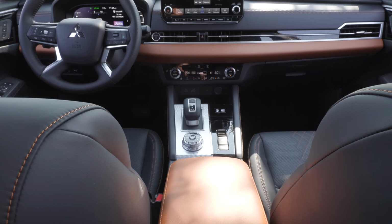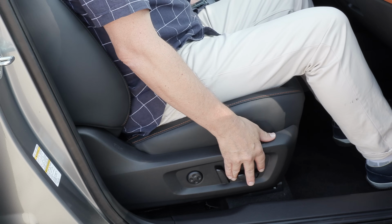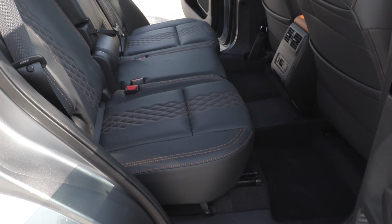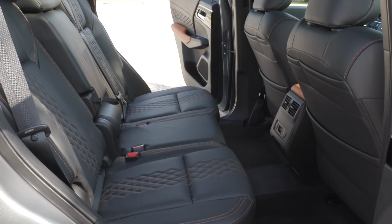Comparing the Outlander plug-in hybrid to the Sorrento plug-in hybrid, the Outlander has 41.7 inches of front row legroom, which is about the same as the Sorrento. Space in the second row for the Outlander is 38.1 inches, which does fall short to the Sorrento.